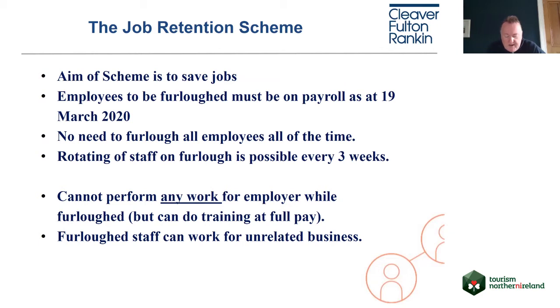The scheme was designed to support employers whose operations have been severely affected by coronavirus. It appeared that the scheme was in fact open to employers facing difficulties but who had not yet considered making staff redundant. So in my view, the more recent versions of the guidance make it even clearer that the scheme is available to all employers, regardless of whether they're considering redundancies or not. The latest guidance says that the scheme is designed to help employers whose operations have been severely affected by coronavirus in order to retain their staff.